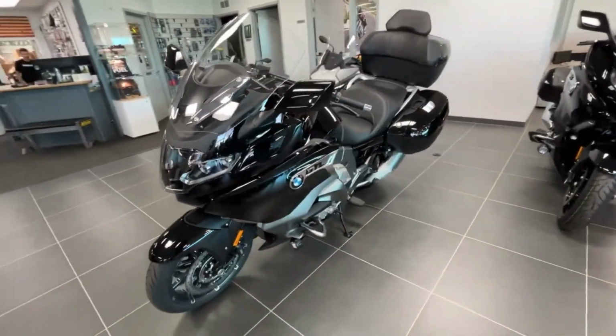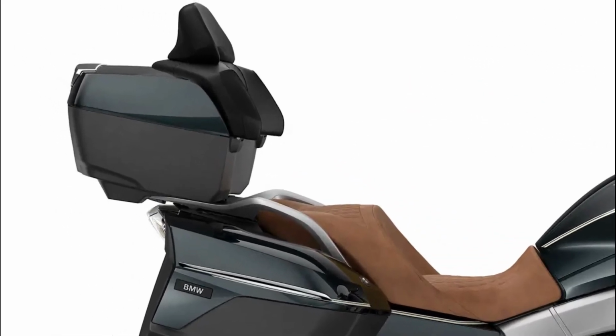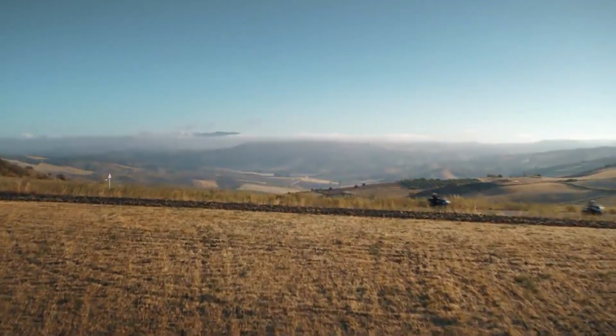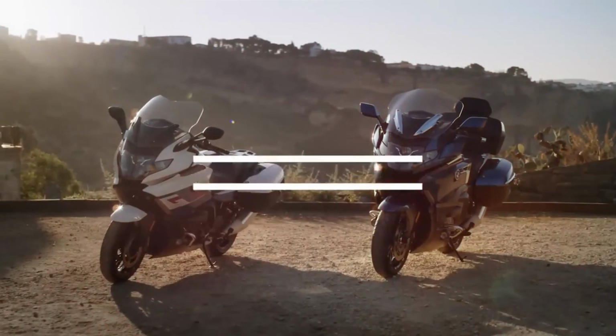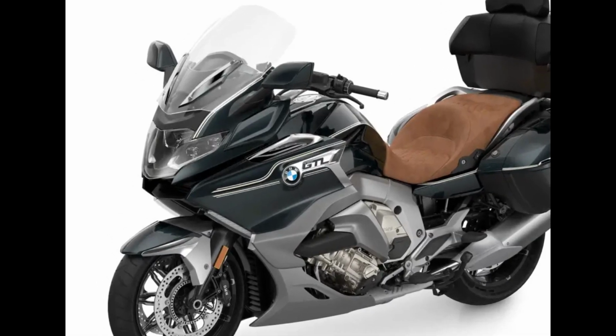Engine type: oil, water-cooled, 6-cylinder, 4-stroke, inline engine with 4 valves per cylinder. Performance: maximum speed 120 plus mph. Fuel type: unleaded super, max 15% ethanol, E15.